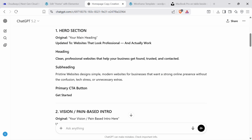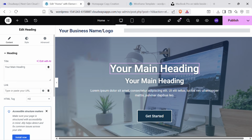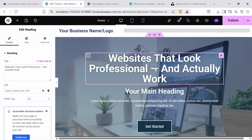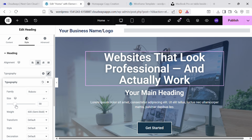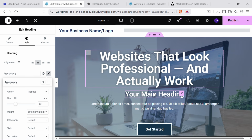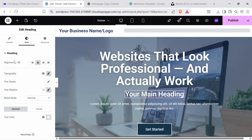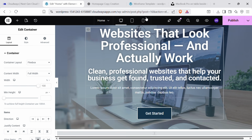So we're going to go through here, and we're going to change this to what it suggested, which is awesome. Cool. So you've got this one here, and we're going to change that to websites that actually work. I might actually make that slightly bigger. And then we're going to change this to what it had here. Okay, and then we've got our sub one here.